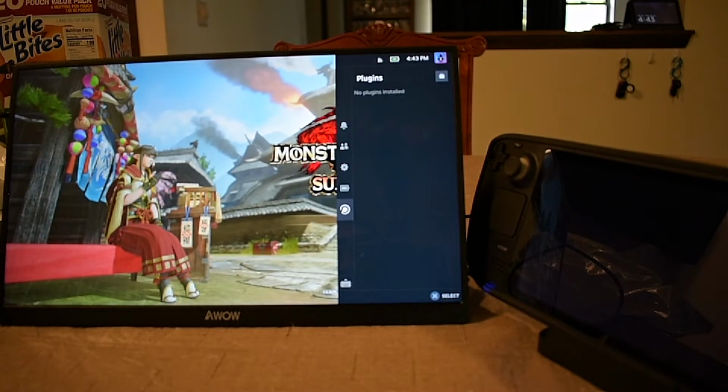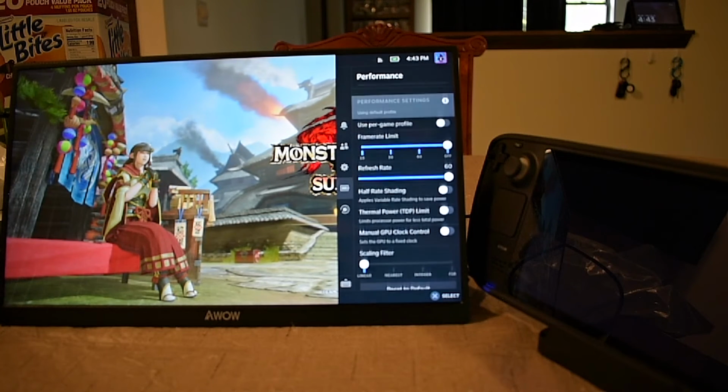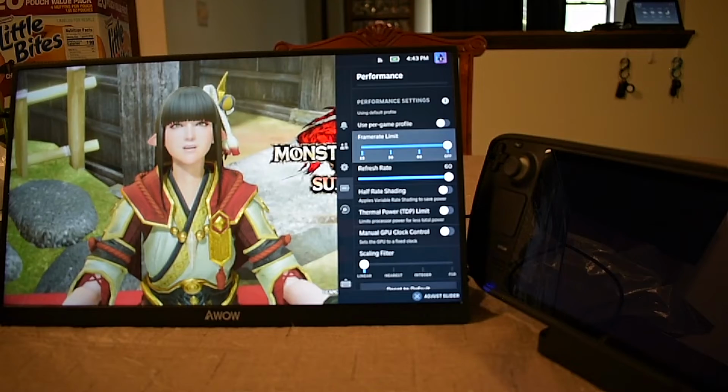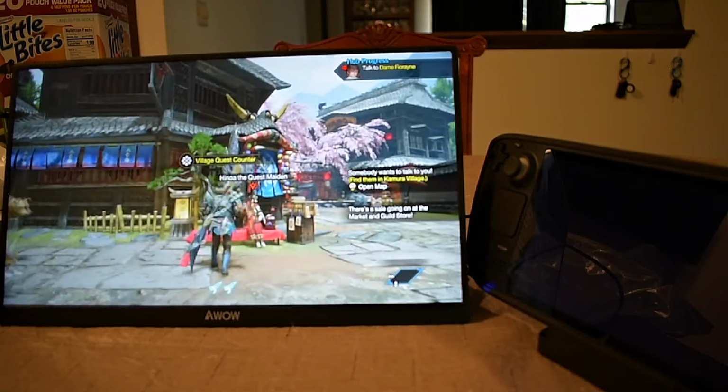Right now, we're at a full 60 frames per second. So I'm just going to go ahead and turn on my per game profile, and you'll notice the screen just turns absolutely black because this particular monitor can't handle 40 frames per second. So the second I turn the per game profile off and the refresh rate turns back to normal, I can play the game just fine.